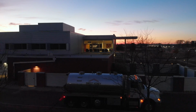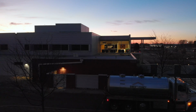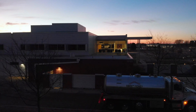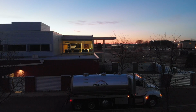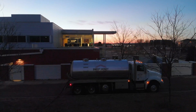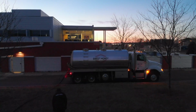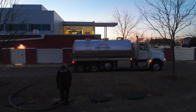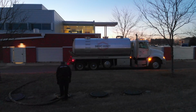I don't turn the volume on when I'm flying the drone, because you get so much of the noise of the drone itself as you're flying, and I just wanted a nice quiet shot of the truck itself pumping. And I'll add some different music maybe to this, but just wanted to play with it.